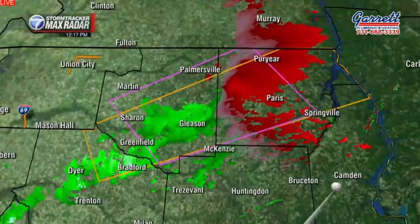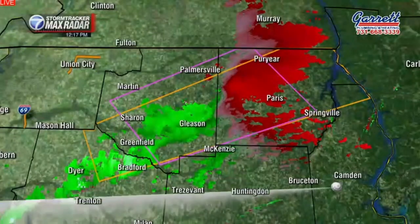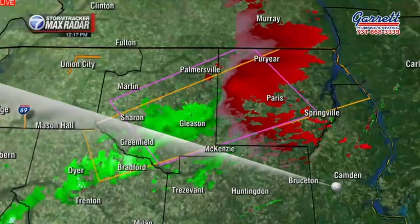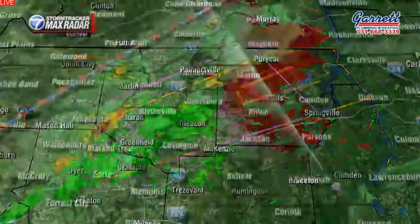I think the National Weather Service is going to pull off this tornado warning, and then we should be able to try to get with some of the folks in Sharon. All right, let's get back over to Max 1 real quick. Mo's going to take us on a quick little tour.